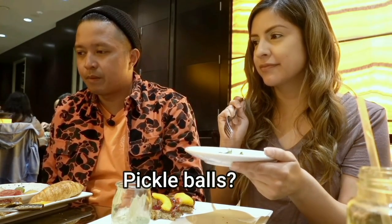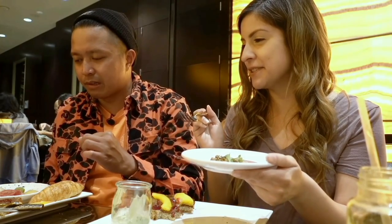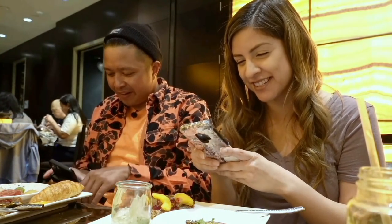What are these? Perfect. Like little pickle, what are those pickle balls? I forgot what they're called. They're like little mini pickles. Not anchovies. No, they're like pickles. Like small pickles. They're not pickles. Hold on. I will look this up. Capers. There you go, capers.